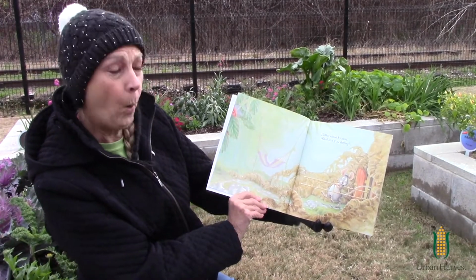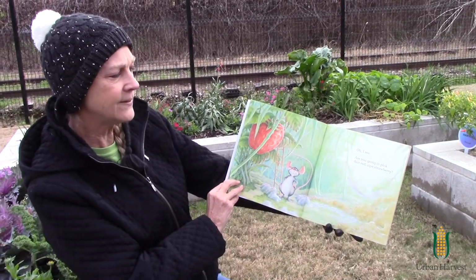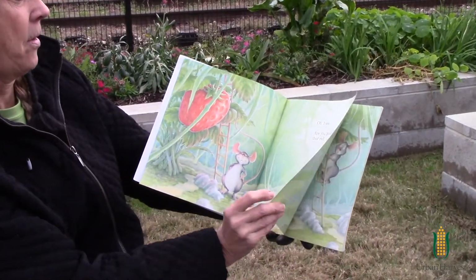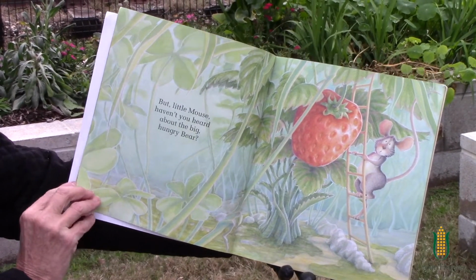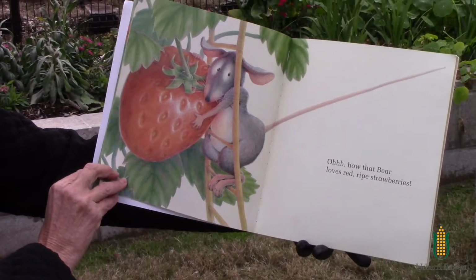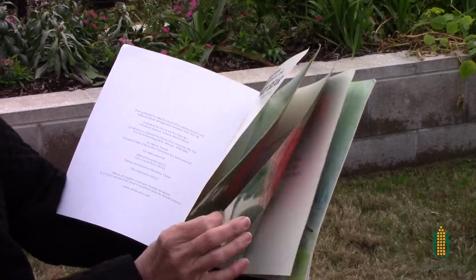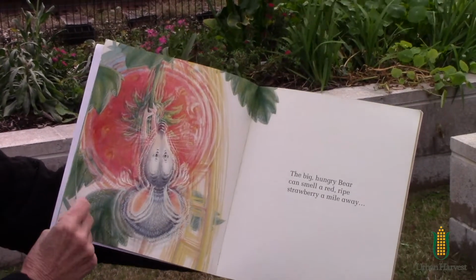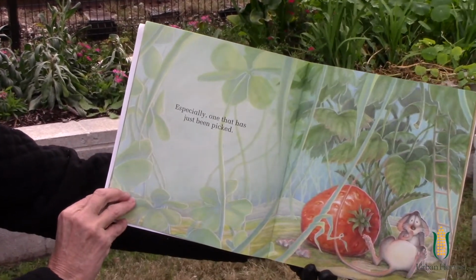Hello, little mouse. What are you doing? Oh, I see. Are you going to pick that red, ripe strawberry? But little mouse, haven't you heard about the big hungry bear? Oh, how that bear loves red, ripe strawberries. The big hungry bear can smell a red, ripe strawberry a mile away. Especially one that has just been picked.